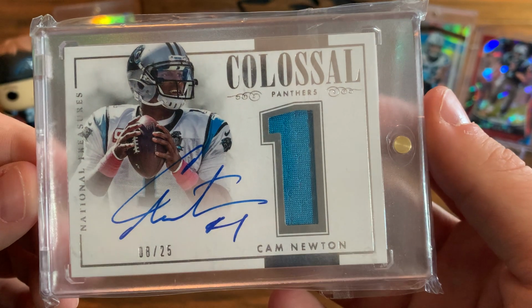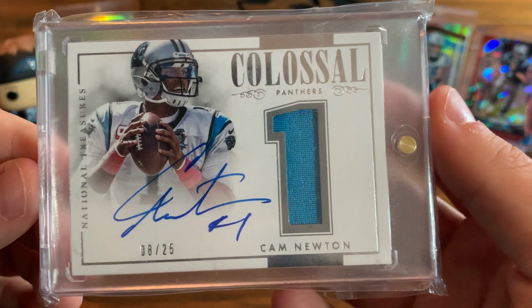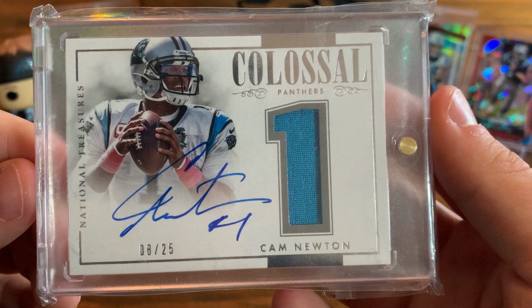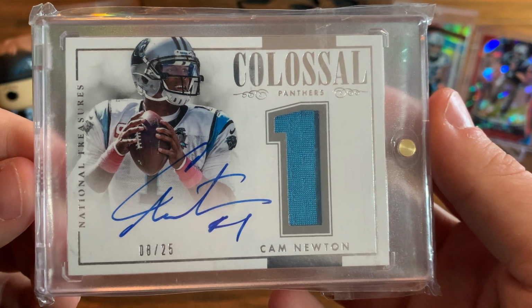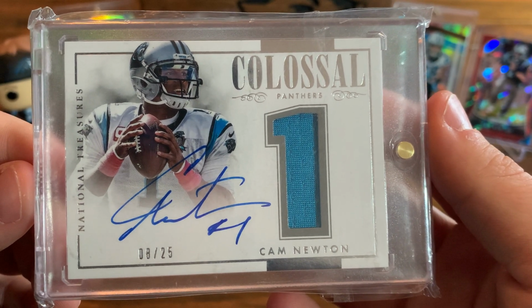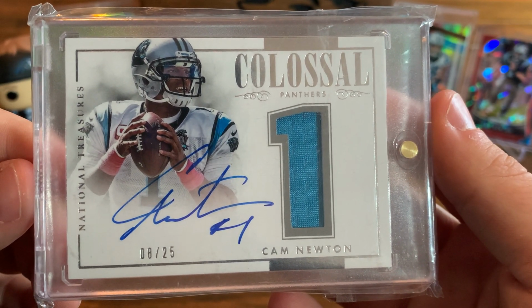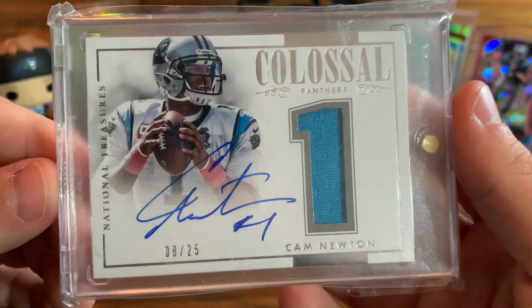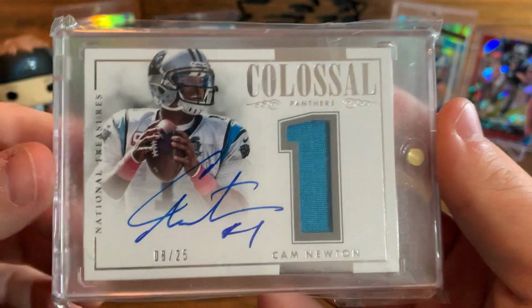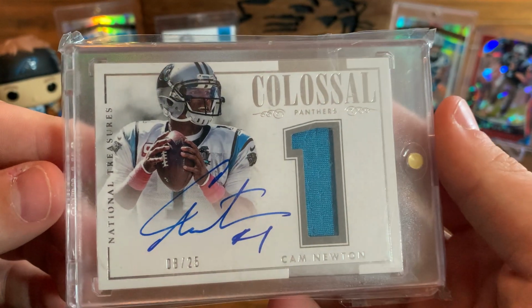Really glad to add it to my collection. I am a fan. I think our franchise owes a big debt to this man for putting us on the map, for making us relevant, for playing as well as he did for so many years, and for really taking a beating for our team and for our fan base. So big shout out to Cam. Really glad to add this to the collection. It's not going anywhere anytime soon.